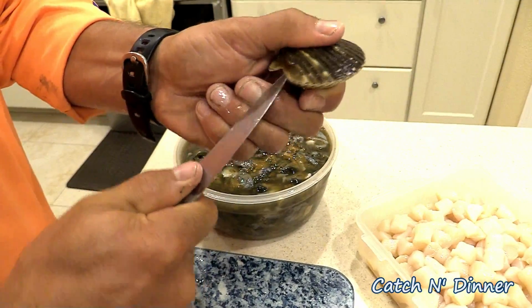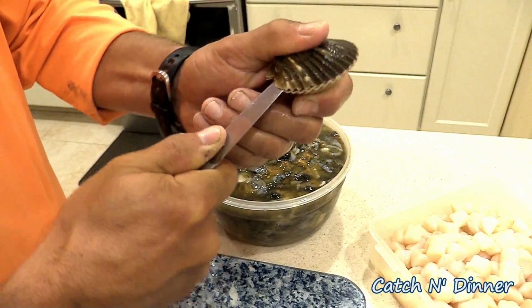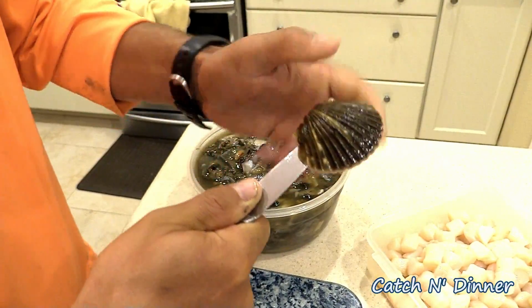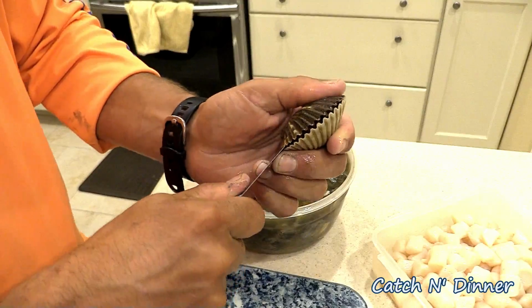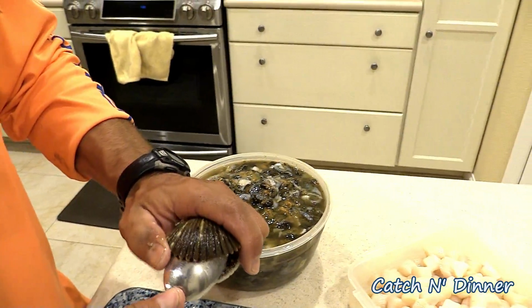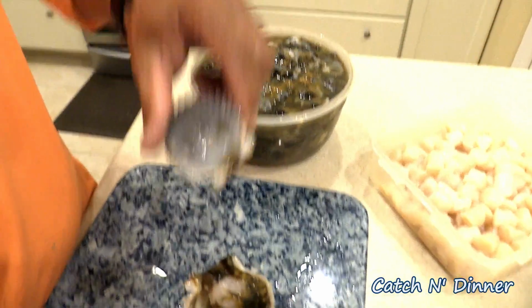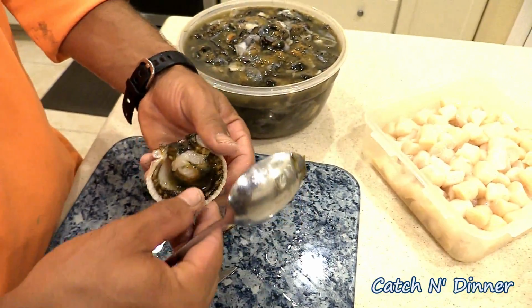I'm angling up and I'm just pushing and quickly working back and forth like that until I feel the muscle that's right in here. As I cut it, it frees it up. And then I can use my spoon again and just scoop the rest, just like so. See? Worked. And then same thing again.